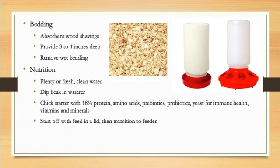You can start off by feeding chicks in a shallow dish or even an old lid from a yogurt or cottage cheese container. This will allow them to scratch and find their feed easier. Then transition them to a feeder like the one pictured as they get a little bit bigger.